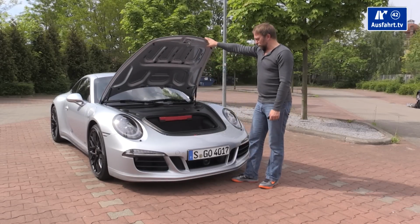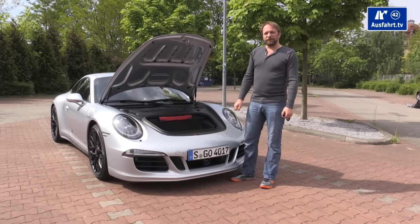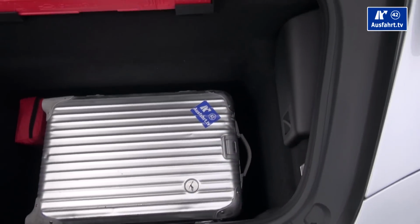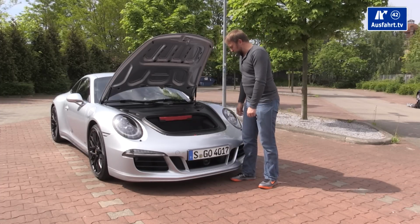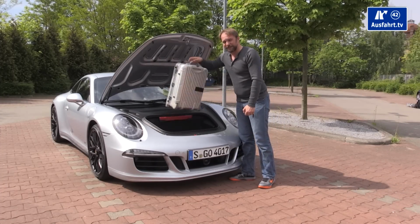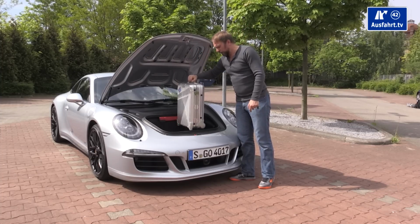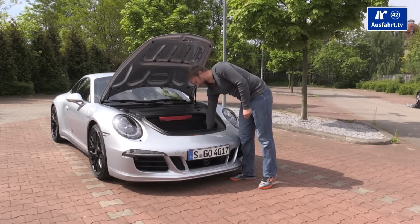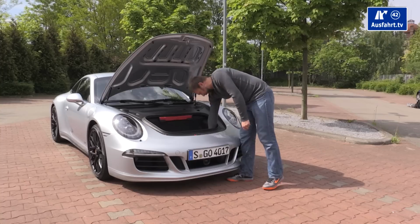And it opens pretty easy. And we even have space here for 125 liters or 4 cubic foot of luggage. This IATA trolley fits in here with ease, and not only one of them, but two. You can store 2 trolleys easily inside this luggage compartment.